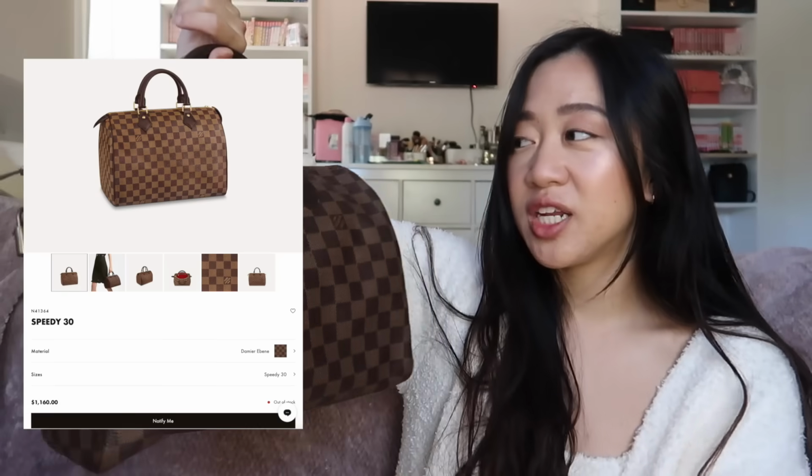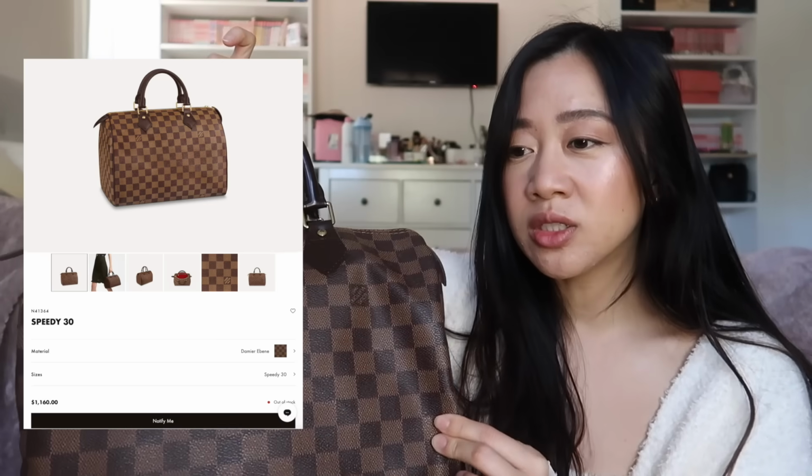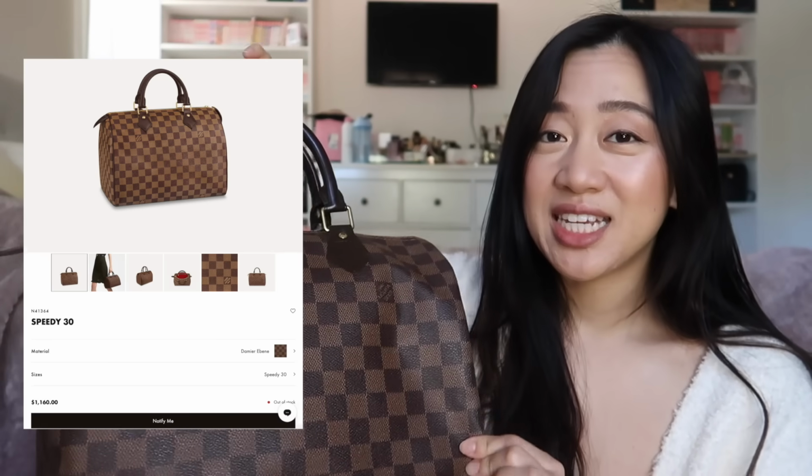Even though of course it's not a popular price point now for the Speedy 30, not bandolier. I'm pretty sure when my mom bought this for me when I was little, I honestly want to say this is probably less than $800 for sure. I know this wasn't $1,000 because the Louis Vuitton prices back then were a lot cheaper. I would say maybe like $600 to $800 around there.